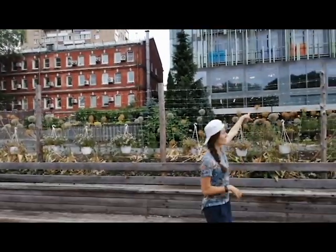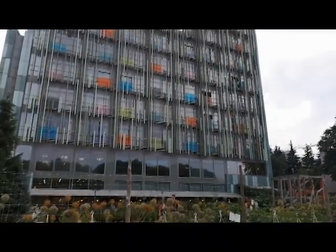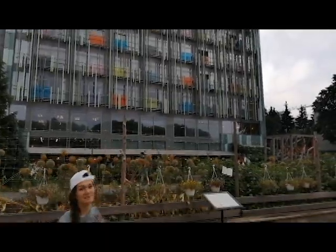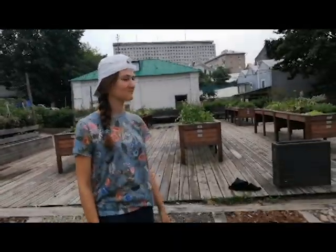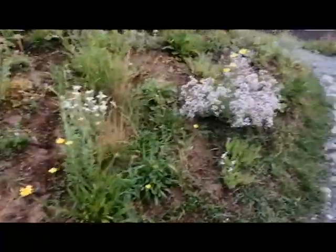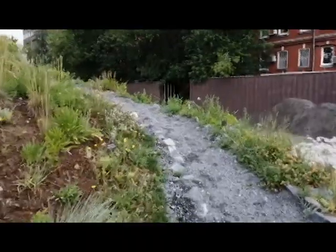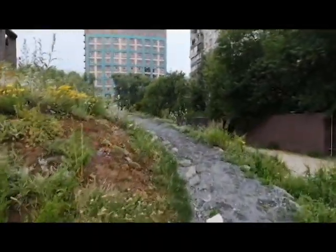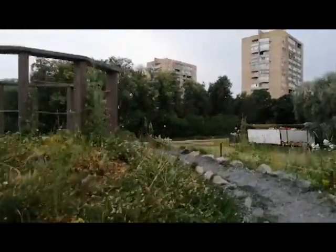And look, this is a hotel. If you want to live nearby, this apothecary garden, you can live here. But I think it's a little bit expensive. This is some kind of hill with different beautiful flowers, and there is a view from here.